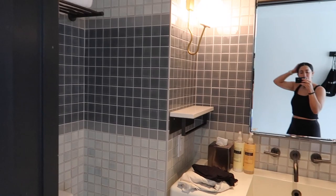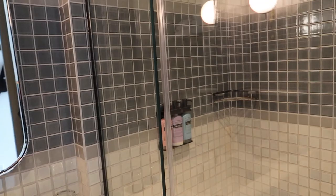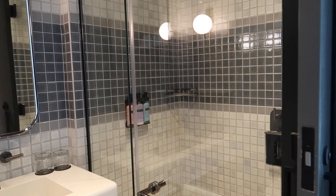Got our room, but I thought before I shower, because I need to shower off this spray tan, I would show you guys the cute little bathroom. So this is the bathroom. We're staying at the Arlo Midtown, and it's so cute. Even the lobby was just adorable.